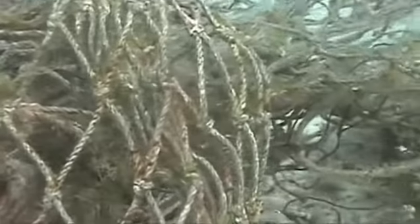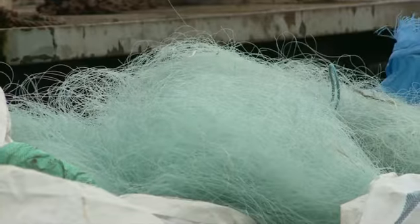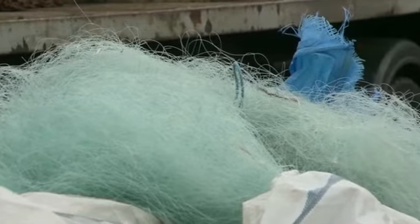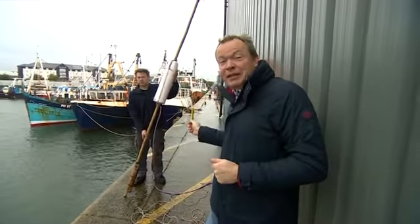Fishing nets damaged at sea can take hundreds of years to degrade in the water. Ghost gear such as this accounts for a large proportion of the marine debris which is killing our wildlife. These beacons are still being trialled in Plymouth, but one of the great things about them is their simplicity.